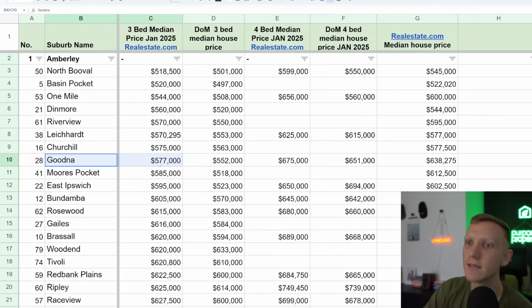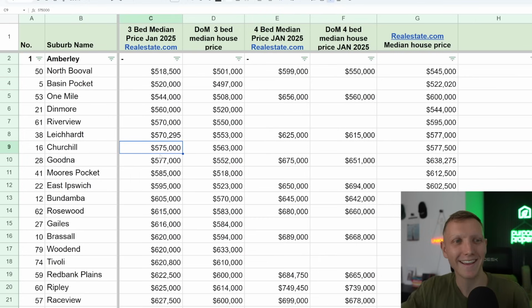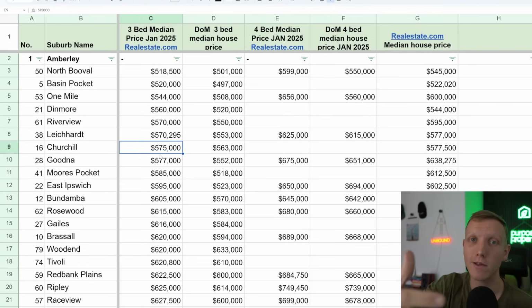because you're 20 minutes closer to the CBD in those areas. So Goodna versus Churchill, I'd probably be buying a 3-bedroom in Goodna just because of the location versus Churchill, for example. And that's just based on the location. But if you could get a deal 50 or 70K below market value in Churchill, it all comes down to the right deal or the right property for the right price in the right location that suits your specific situation.